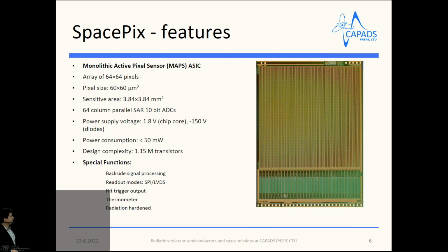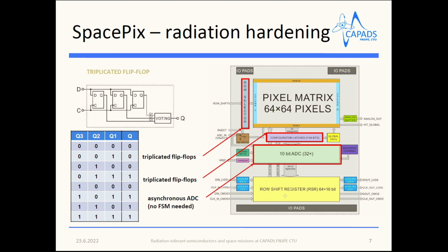The other chip, which is interesting, is SpacePix. The SpacePix chip also has a 64 by 64 pixel matrix. And I will talk about it in more detail in the next slides. By default, the chip itself is radiation hard by the selected technology. But to make it even more radiation hard, we also triplicated the digital logic in the key parts. So there's the configuration register, row selector, and these critical parts have been triplicated. So if a single event upset happens, the chip does not lose its configuration.